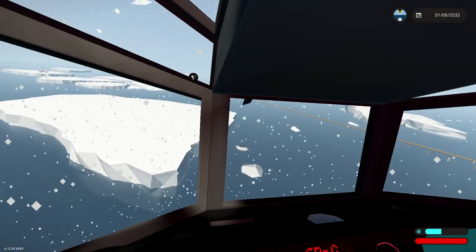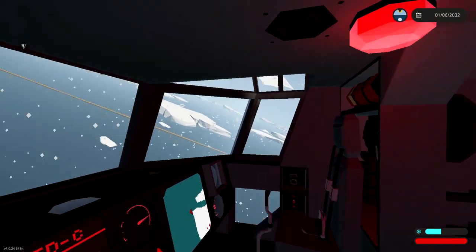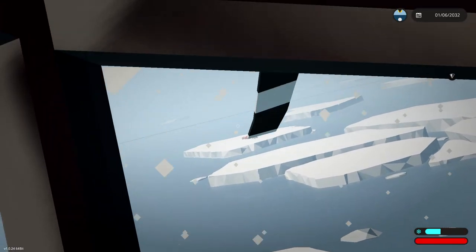I don't know. 85 knots. That is actually pretty quick. That is actually really quick. Nice. Dude, I like this thing. It's awesome. Ooh, there's the base, too. Look at that. That's pretty cool.